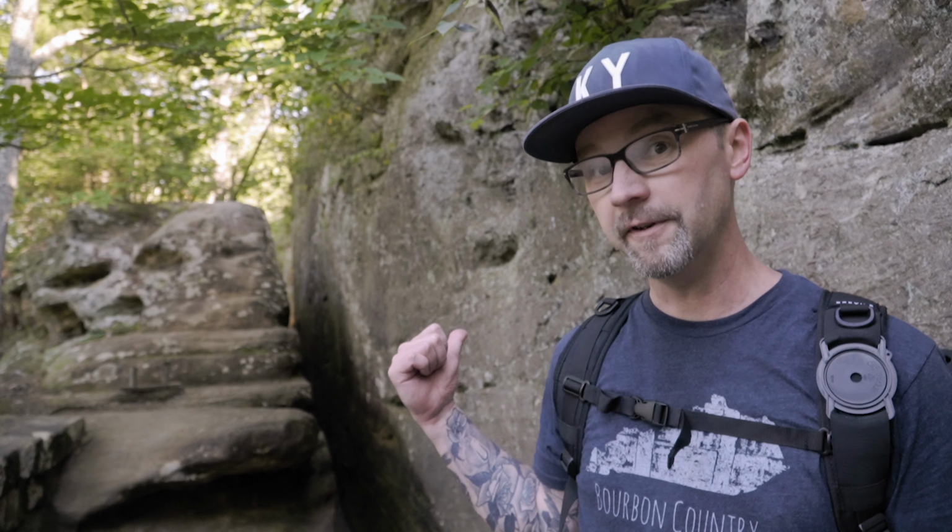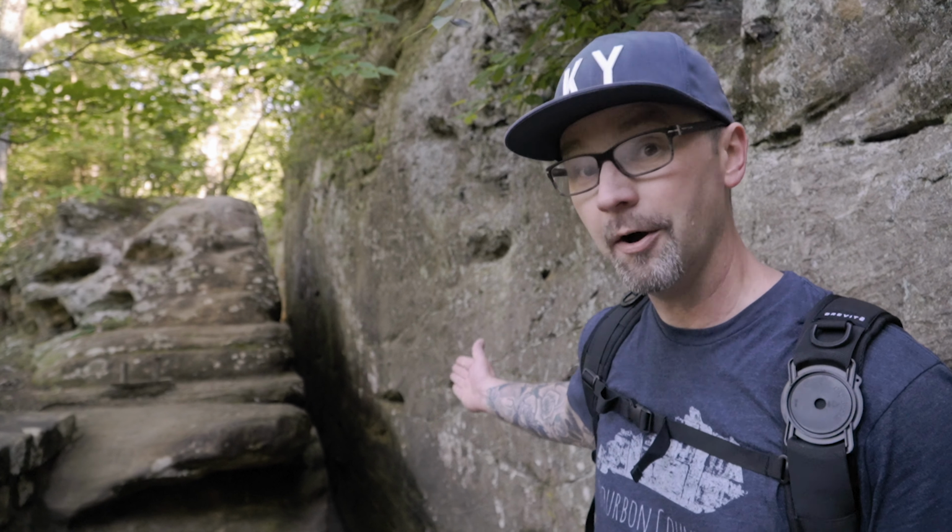If you're coming up the original trail, you'll see this natural fissure behind me. You actually have to come through that if you want to go up to the bridge and be on the bridge. That fissure is really narrow to the point where at the end, I can't even make it through with my backpack on. Catherine had to carry that.